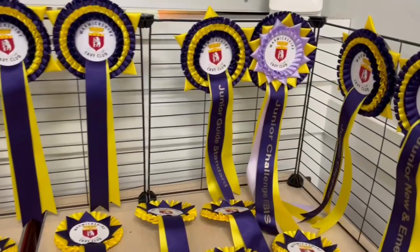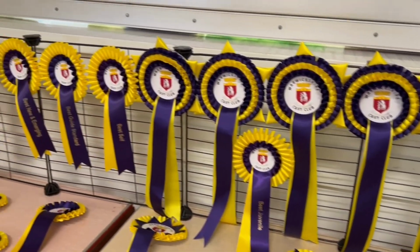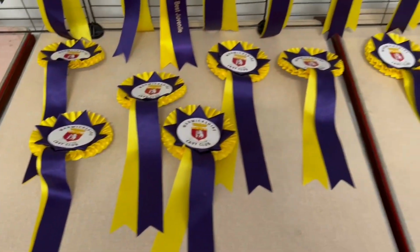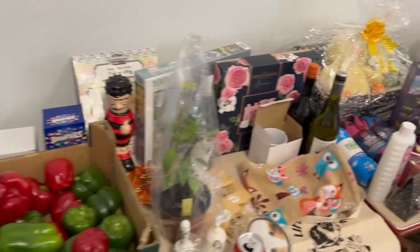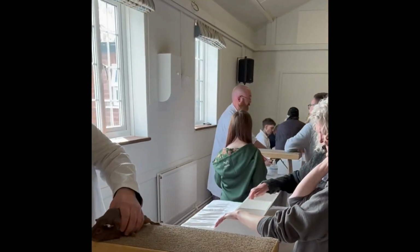And this is what they're competing for: the best in show rosettes, the best of breed rosettes, and the challenge winning rosettes. Hopefully we'll hand out a few of these to people, and the owners will be over the moon with these lovely rosettes. And no show would be complete without a very, very good raffle. Great way of raising funds for the club.